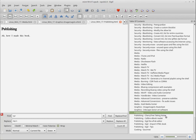I have some chapters at the end on publishing, including Cherry Tree Notes, which I use personally and heavily, Calibre, the ebook reader, and Sigil, the EPUB editor, which these books were made with. There's a lot in this book.